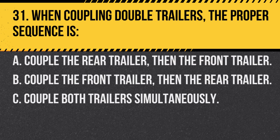Question 31. When coupling double trailers, the proper sequence is: A. Couple the rear trailer, then the front trailer. B. Couple the front trailer, then the rear trailer. C. Couple both trailers simultaneously. Answer. B. Couple the front trailer, then the rear trailer. This sequence ensures better control and safety.